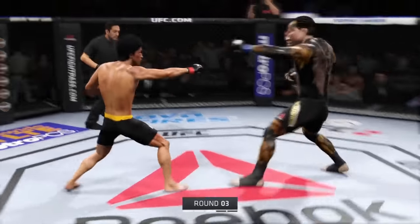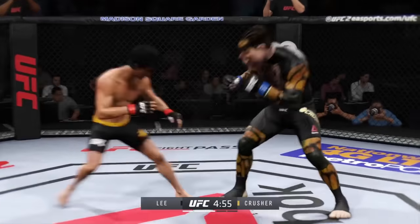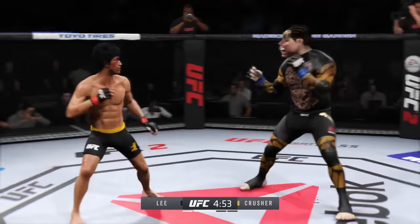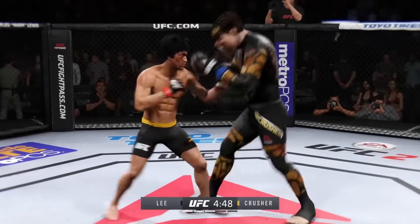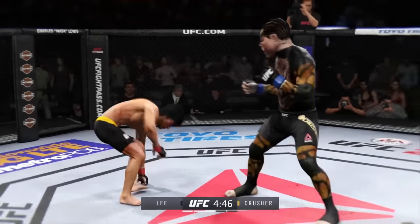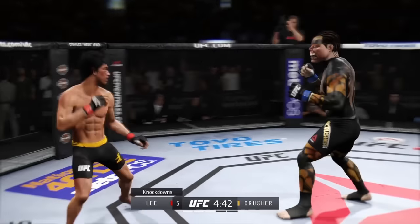Third round. Now, starting off this round, you've got to think that the barrage that he endured in that last round is still affecting him. He's going to want to start this round off and move and avoid taking any damage. Wow, take a look at that. Counter-striking, the real story of this fight.